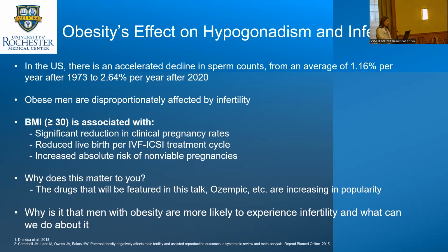So why does this matter to you? The drugs that will be featured in this talk, such as Ozempic, Wegovy, and other GLP-1 receptor agonists, are increasing in popularity, and it's important to know how they might affect or enhance your clinical practice.